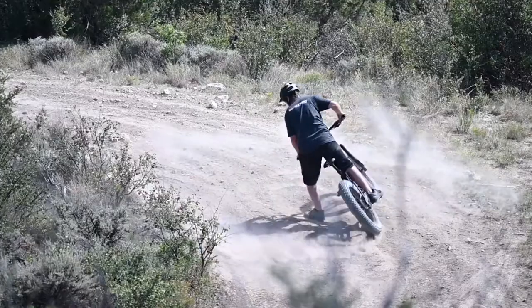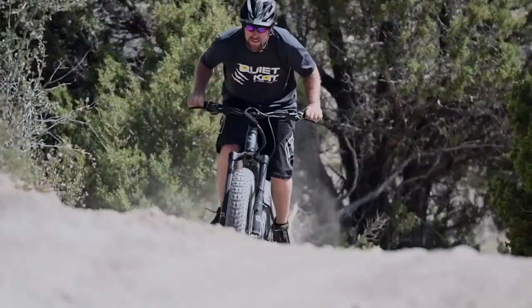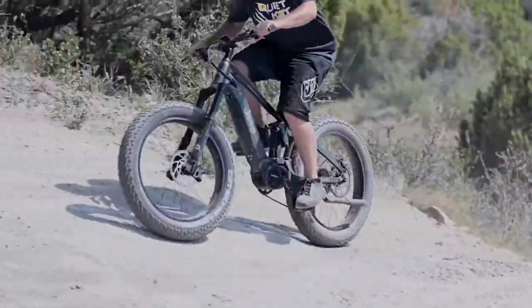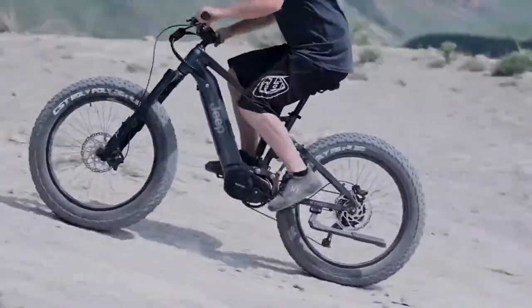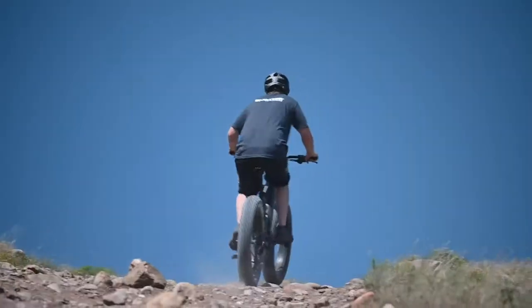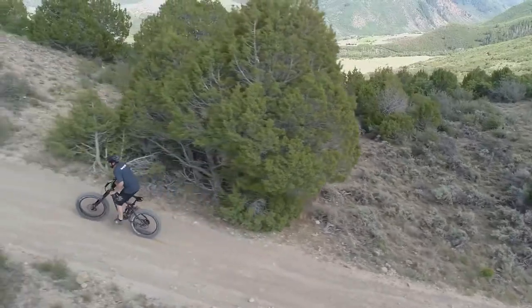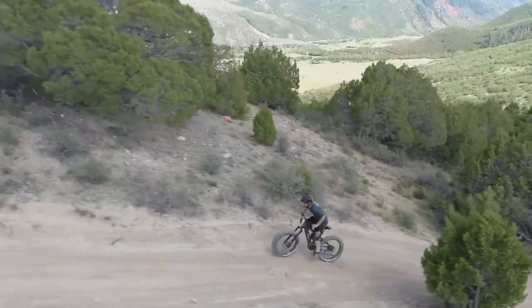Featuring a 750 watt motor paired with a 14.5 amp hour battery gives you 160 newton meters of torque, providing enough power to go anywhere, anytime. Built with 26-inch fat tires, the Jeep e-bike is ready to conquer all sorts of terrain from soft sand and snow to hard-packed trails and rocks.